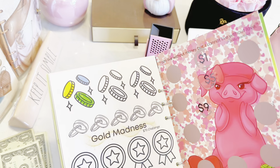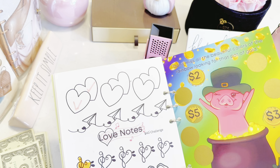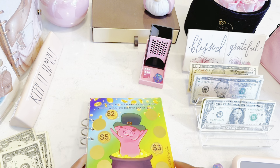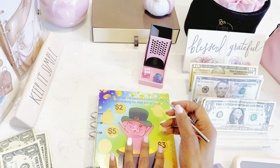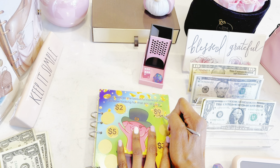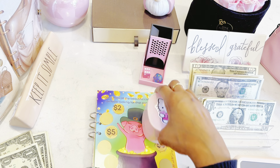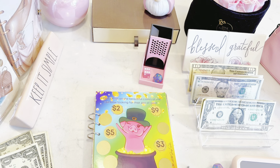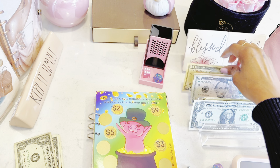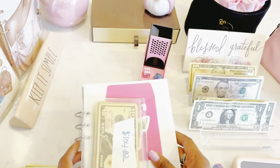And I actually saw Blossom with this book, and I was like, oh my gosh, that is so cute, I have to get it. So very happy with this book, and I have no idea how much it saves, so we're all going to be surprised. All right, so I'm putting back $1 and grabbing a 10. All right, and that will be it for this book.